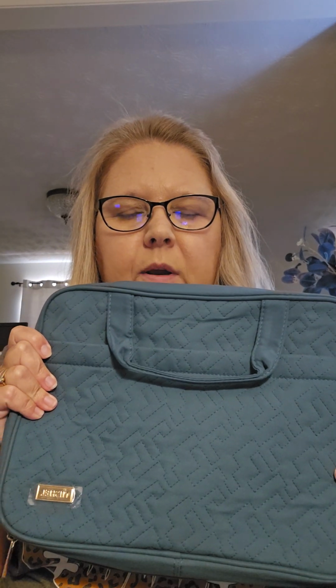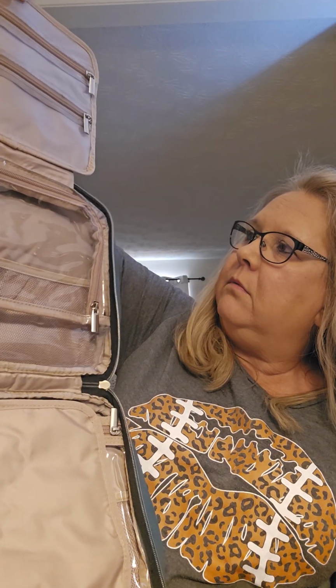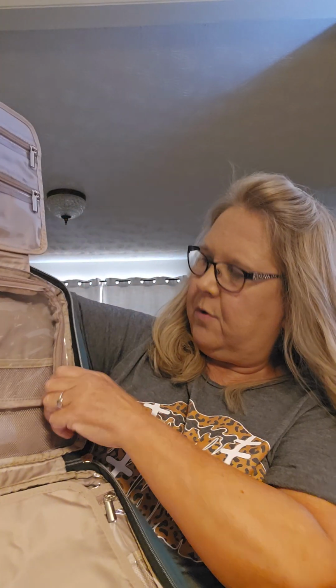My shower organizer. You can put your makeup, everything in here. It hangs over the door or on one of those handy dandy little hooks. This will definitely hold those. I mean, everything that I have, first of all, you can see what is in here. I can also put things individually inside here. Where is the zipper? There it is.